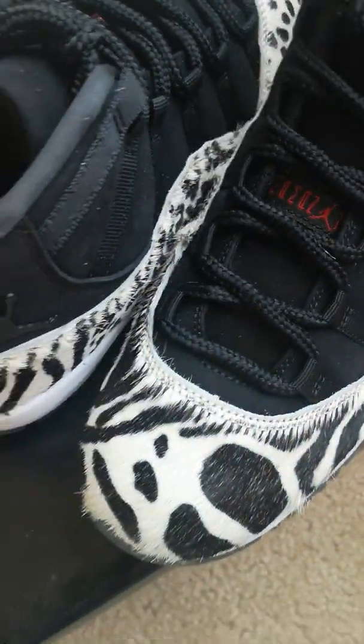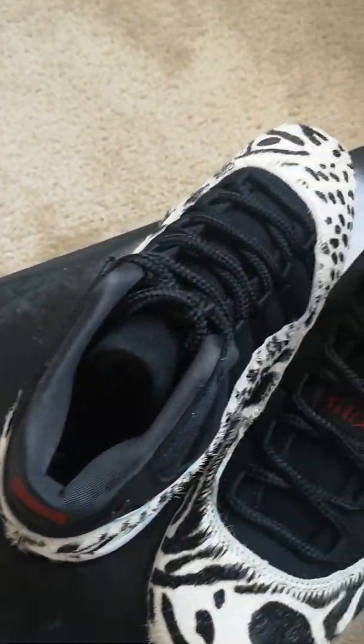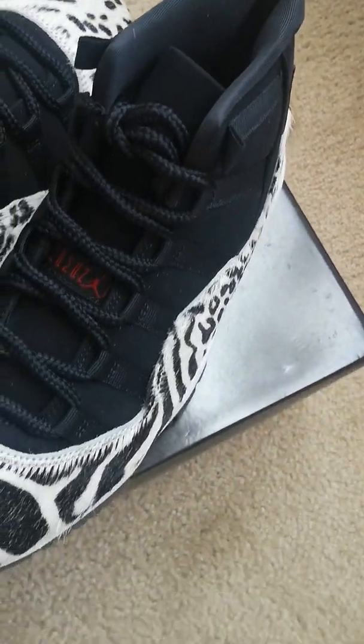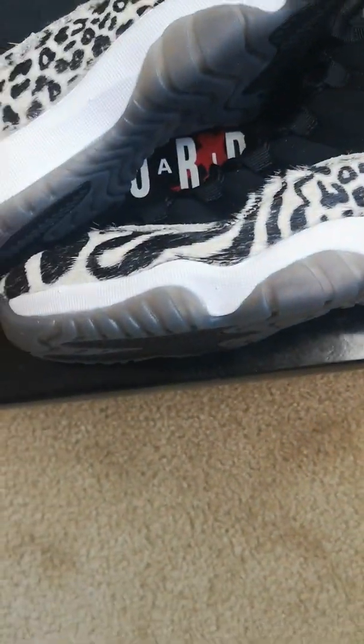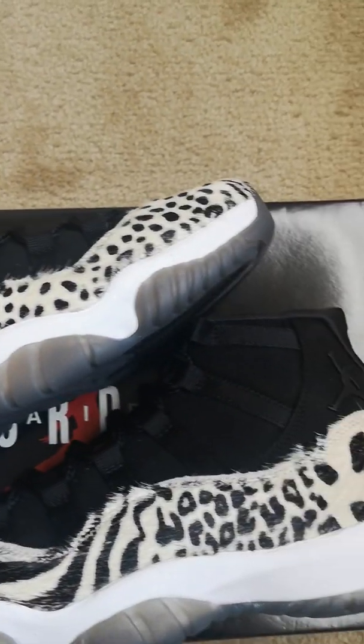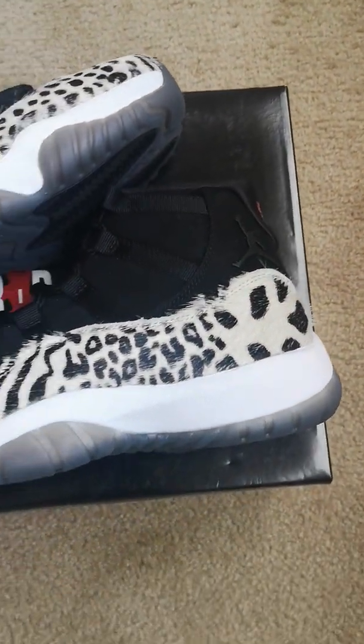So it's a pretty slick pair, unreleased. Just don't drop, I think, till sometime in November, I believe. Don't quote me on that. I'm just guessing.